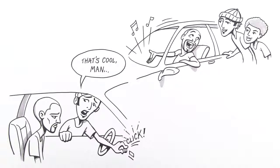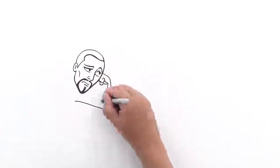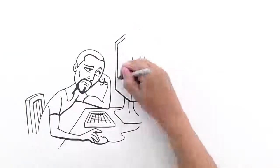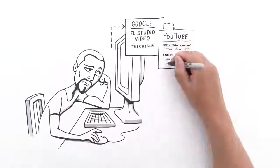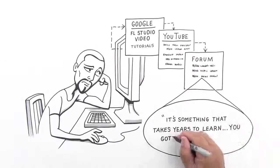Sound familiar? Yeah. Worst thing is, he tries to find out some way he can learn to make professional beats quickly, but he has no luck. Any information he finds is either outdated or just garbage. He's sick of people telling him, man, it's just something that takes years to learn.